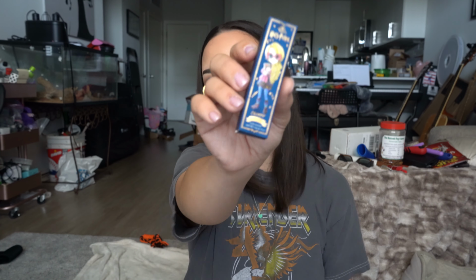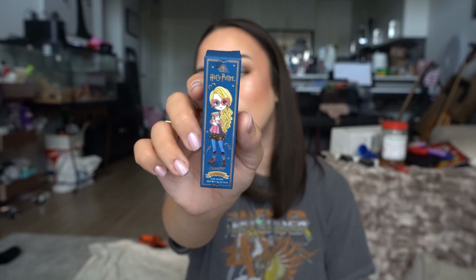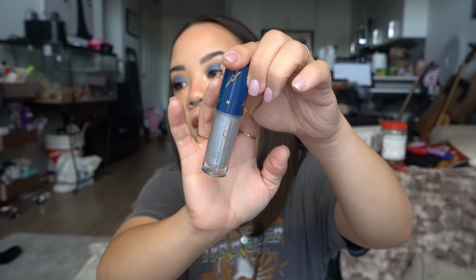And then lastly, there's actually one, what is this called? A Luxe gloss. Luna Lovegood. So fitting. Look how cute she is. This one, y'all, I don't think you're ready. A moment for her because she is stunning. Absolutely stunning. Okay, so let me go ahead and swatch these for you guys.